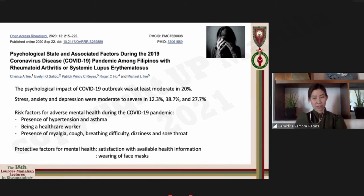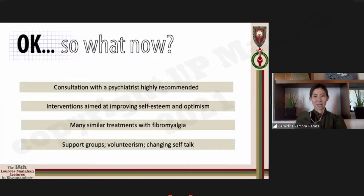The protective factors for mental health during this pandemic include satisfaction with available health information. So we can help by providing adequate information to our patients whenever they consult. And I know a lot of our lupus groups and societies have been generating health information and posting them online for our patients to see. So this is a very good step towards helping our patients. Wearing a face mask is also protective for people's mental health.